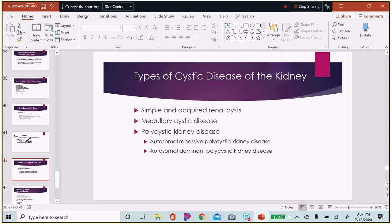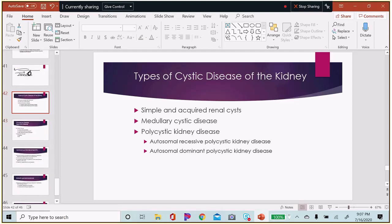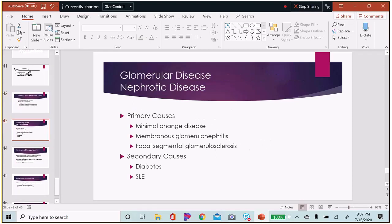It is possible to develop a simple cyst in the kidney. Lots of people have cysts in the kidney and they don't even realize it until they have a CT scan for something else. And one or two simple cysts is not completely abnormal. You can develop medullary cystic disease, which means you develop cysts in those medullary nephrons, or polycystic kidney disease, which means you develop cysts in all of your nephrons. So that's one reason for chronic renal disease.